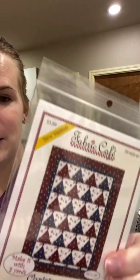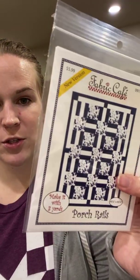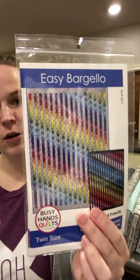This is called Christmas Forest. You could also make it with other colors. This is Porch Rails. So basically you would just need to grab one of the 3-yard bundles, grab a pattern, and you could make any of these quilts pretty simply. This one's called Dash. All right, here's an Easy Bargello. This uses a jelly roll. Easy Bargello.